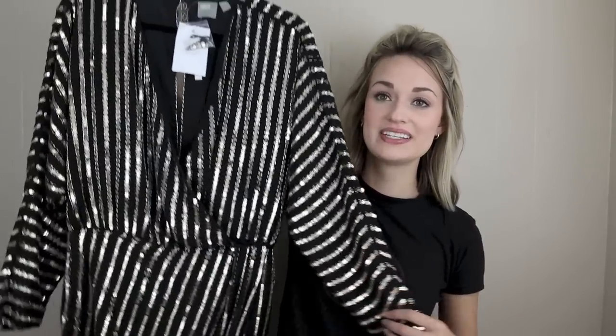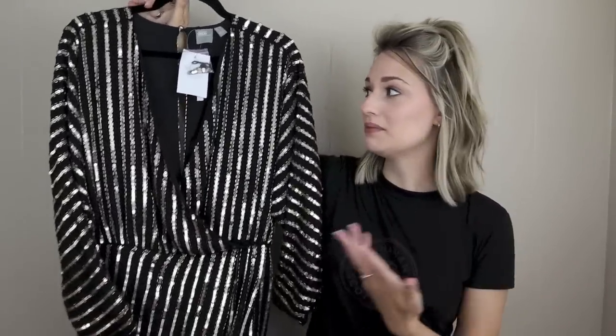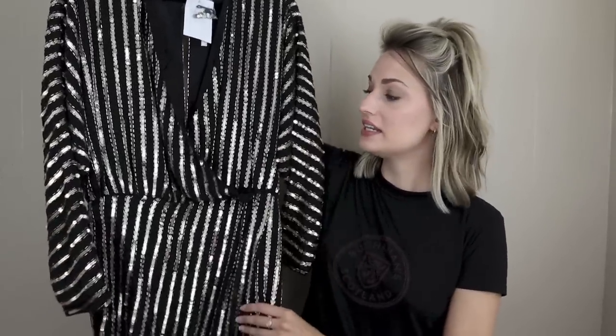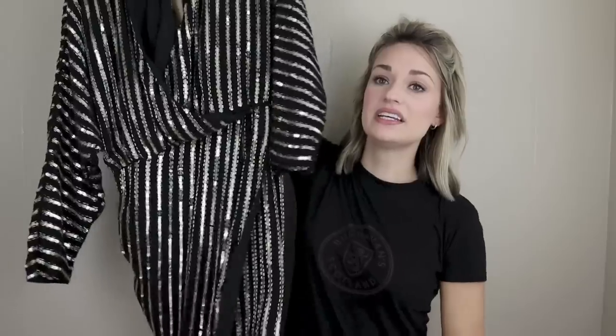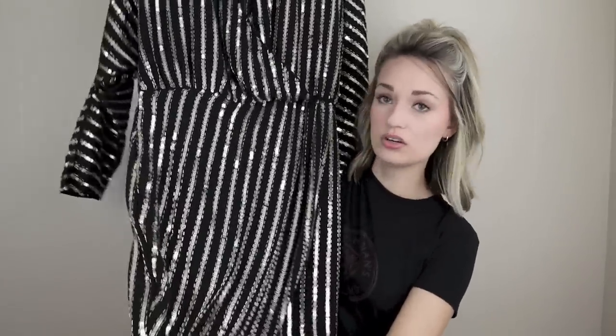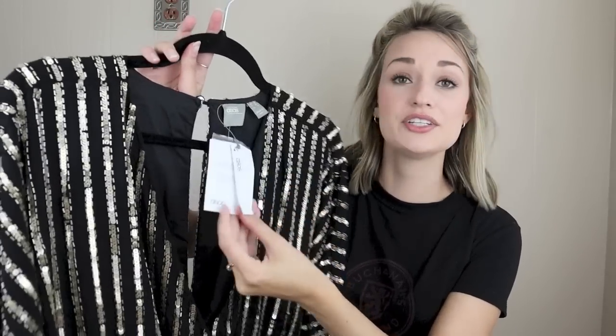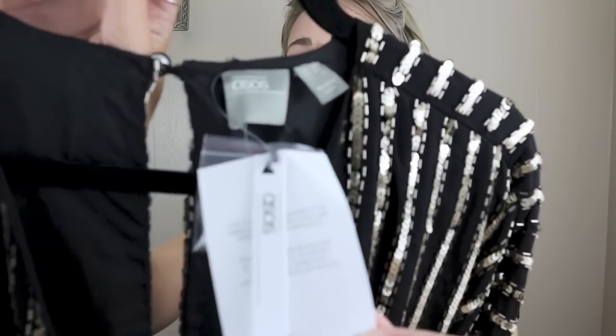Our first piece is an exciting one. This was also something that I got at the Goodwill outlet, so I probably paid, I don't know, maybe $2, $2.50 for this. It is heavier because it is fully beaded and has sequins all over it, front and back. So the brand is ASOS, and it is new with tags. How awesome is that? It's a size US 8.